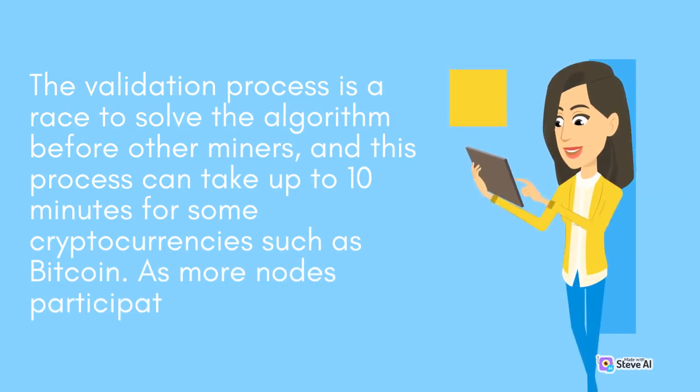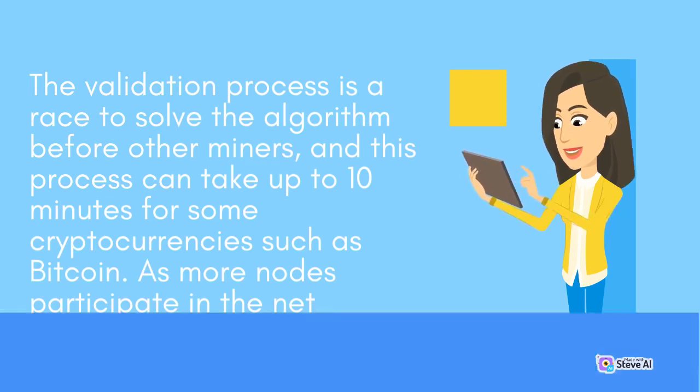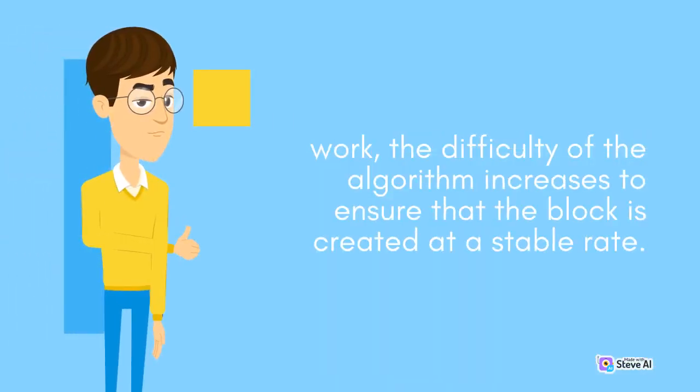The validation process is a race to solve the algorithm before other miners, and this process can take up to 10 minutes for some cryptocurrencies such as Bitcoin. As more nodes participate in the network, the difficulty of the algorithm increases to ensure that the block is created at a stable rate.